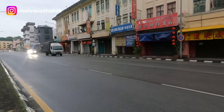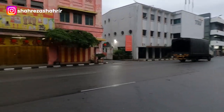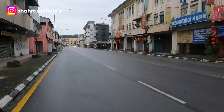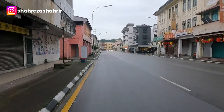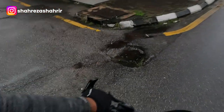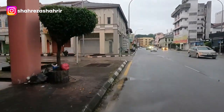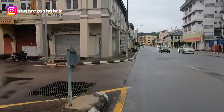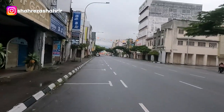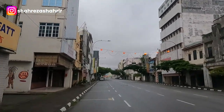So this is Taiping in the morning. No, this is Ipoh in the morning. Not many people. I think we can cycle a bit. Oh, I have something in my pocket. Ah, it's my cable charger. Okay, I'm going to stop somewhere and get my things prepared. Ipoh in the morning, my god, it's so calm. It was raining just now. I hope it doesn't rain later.